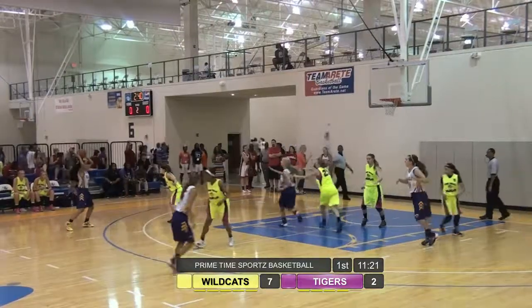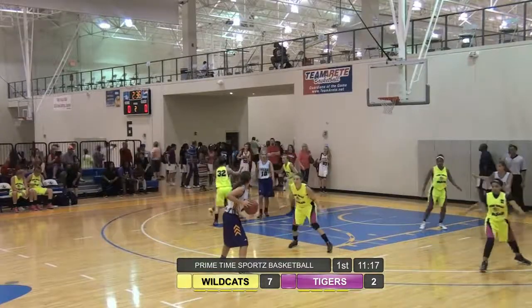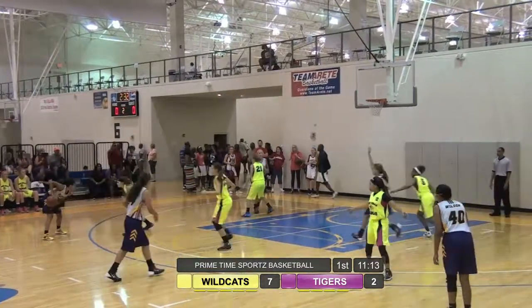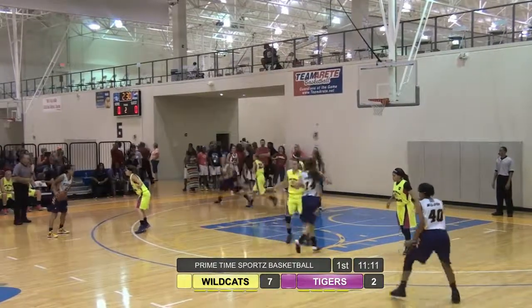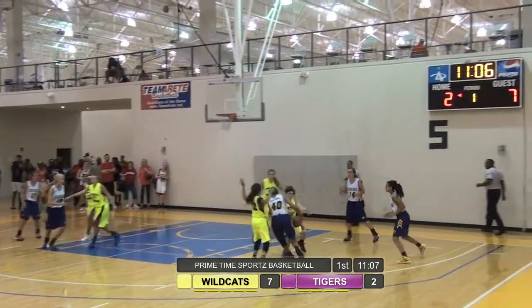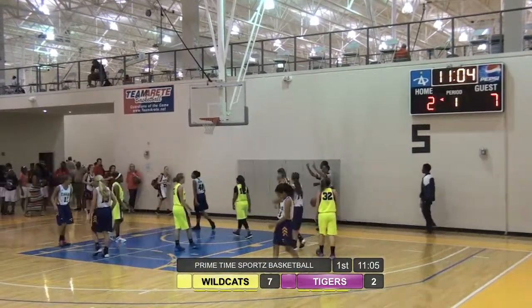Try to work it around here. Working it around the perimeter. Tigers looking for an opening. Right side Wilson, and Wilson will be fouled.